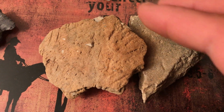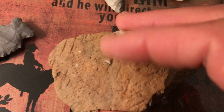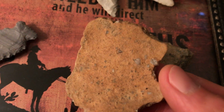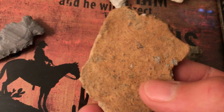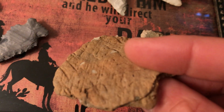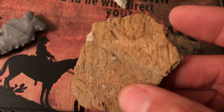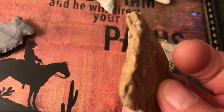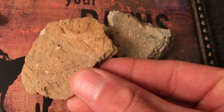These two pieces were both found at the clay pot. You see the quartz in here for tempering. Brought the temperature of that clay up high enough to fire it. Probably had a woven grass basket they pressed it into. This is a big piece of pottery, at least for around here. It's going to be a great addition.